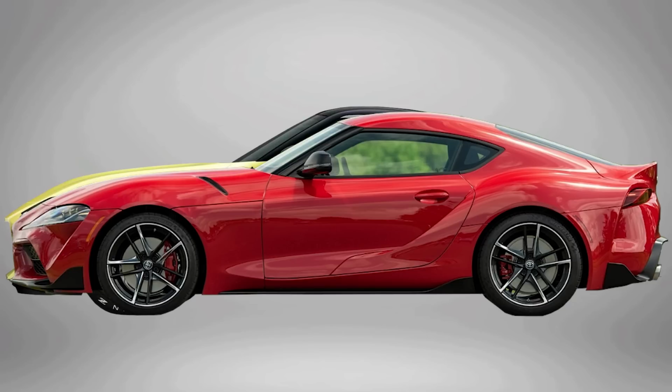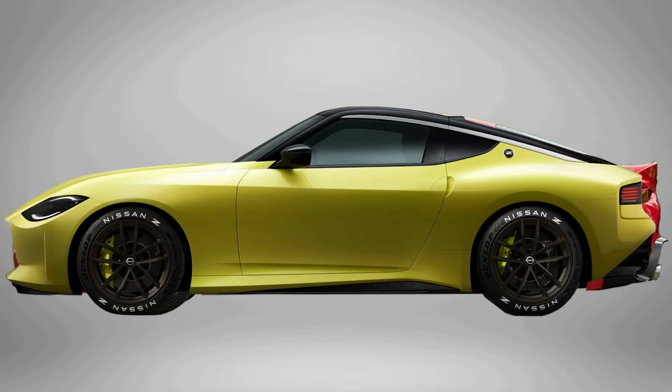It looks to be towards the front windshield, and I don't know if helmet clearance would be any better on the Z than the Supra. Here is the Z Proto in front of the Supra, and it looks like the rear of the Supra is slightly longer than the Z.